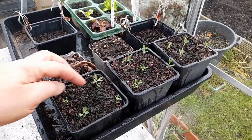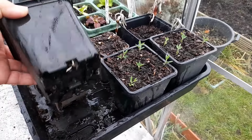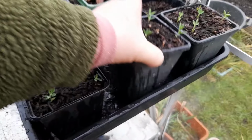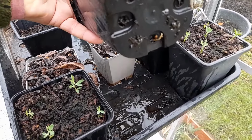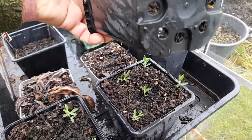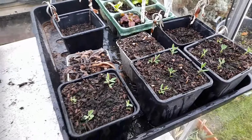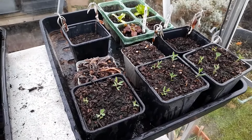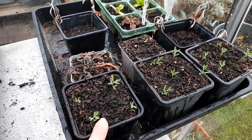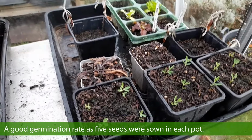Our perennial peas are definitely putting on some growth, which is fab. Oh look, there's a root. I looked at them. Oh yeah, a couple there. Oh, there's one in the right hand side there. Considering that I didn't think we'd get germination from these, I'm really pleased about that. So we've got 5 seeds in each pot, and it's only this pot that has got 4.